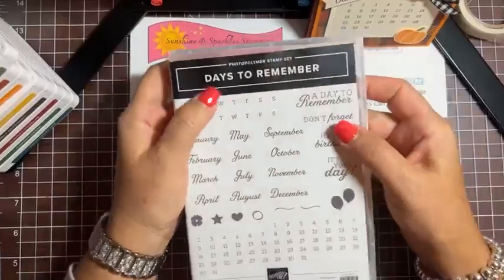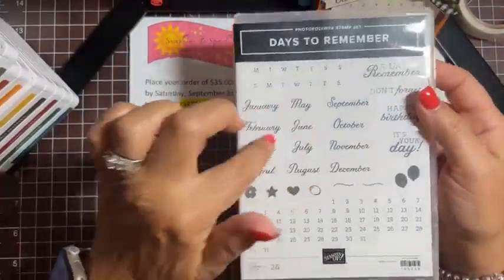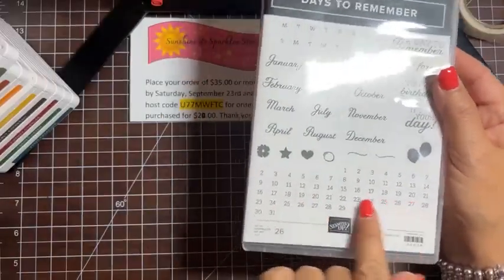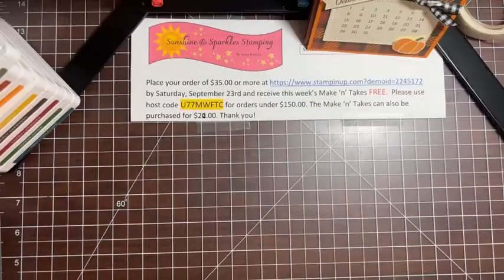So what you're going to need, let's start with October. Days to Remember stamp set. This is a super fun stamp set. You've got all the months. I'll show you how to use this if you haven't used it already. It's super easy, and Stampin' Up! was really brilliant when they designed this.